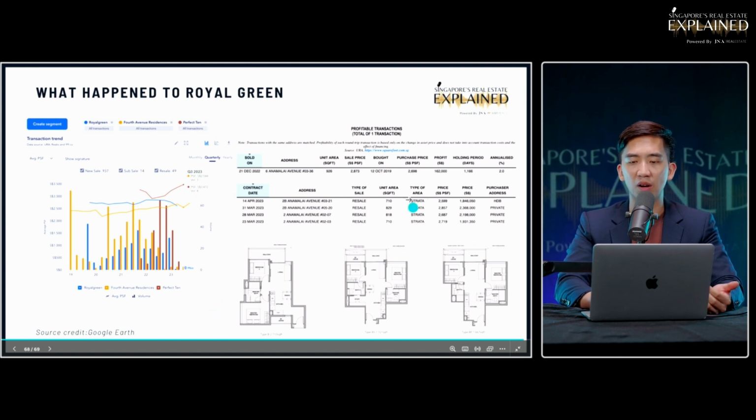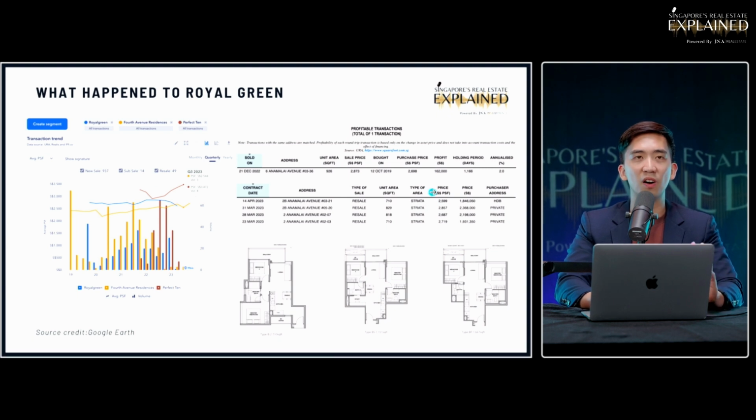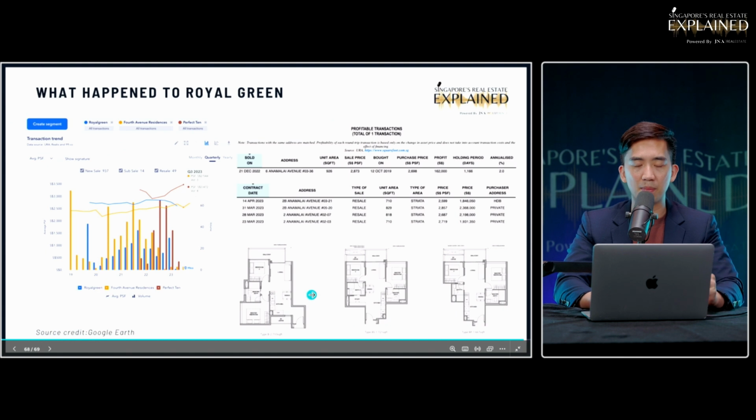But that's only one transaction. The last transaction happened for a new launch project. Typically, a lot of them, you can see 2,726 plus to 2,8 for some even. So it's something to take note. But this is a layout that, as I mentioned, take note: do not buy into this kind of layout. Be very wary about this kind of layout.